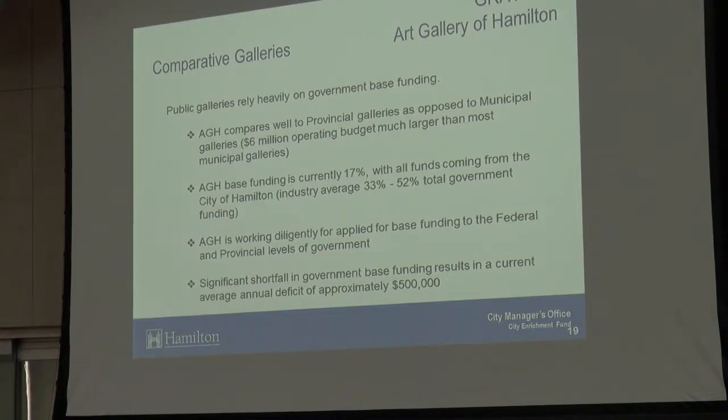So anyway, let's hope with the board and the new executive director, they make some inroads. It's just mind-boggling to me that the province and feds, if this is one of the oldest, largest galleries in the country, haven't come forward at this time with some sustainable funding like the municipality has done, with much more limited resources. How about membership, John?